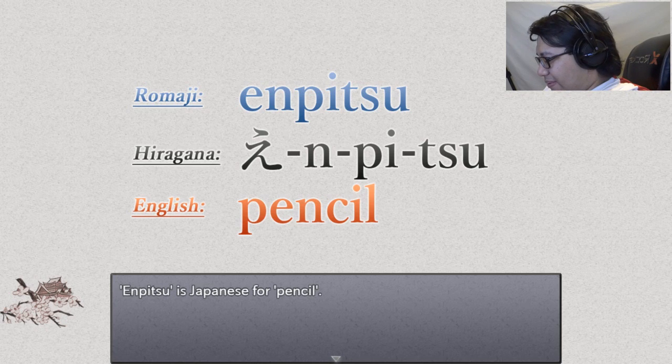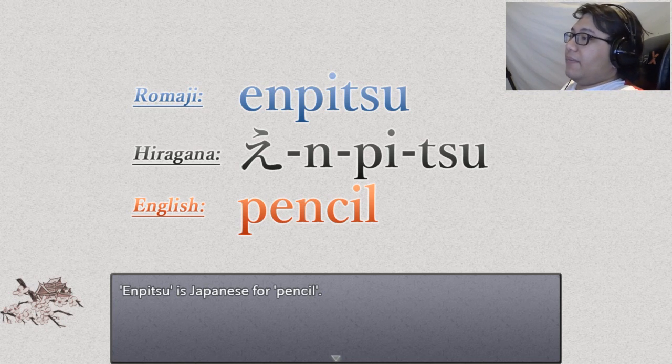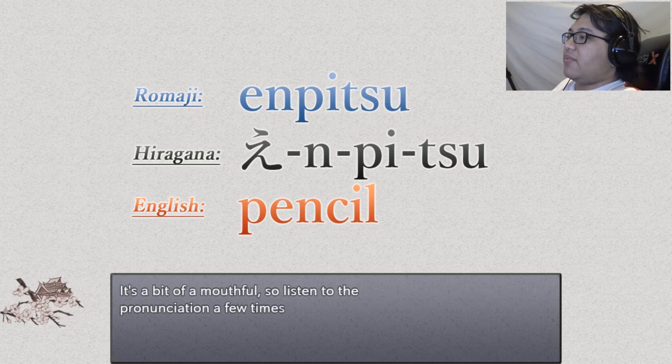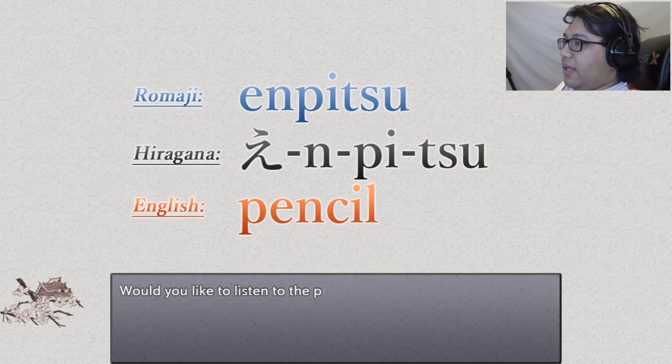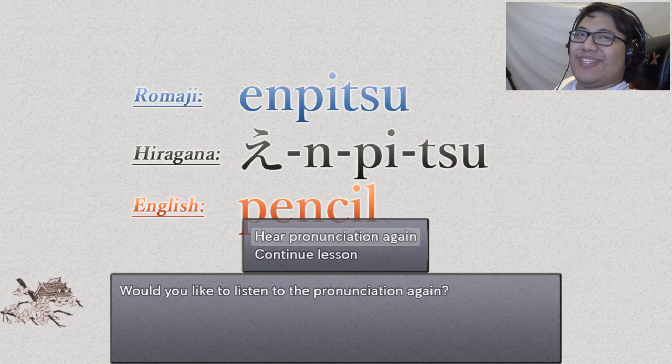Enpitsu. Pencil. Alright. It's a bit of a mouthful, so listen to the pronunciation a few times and practice saying it. Enpitsu. Enpitsu. You guys get any enpitsus?